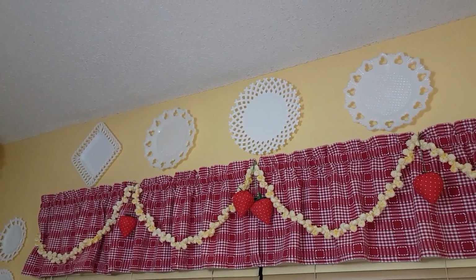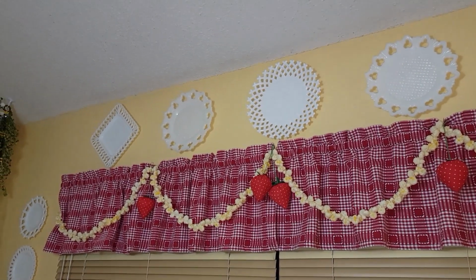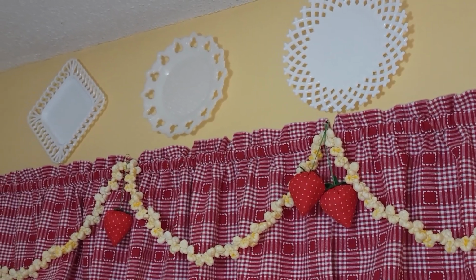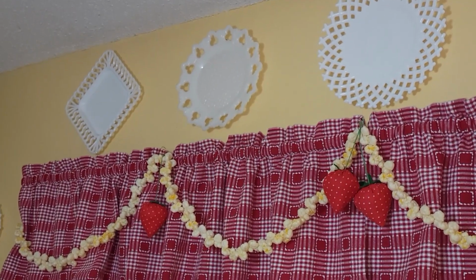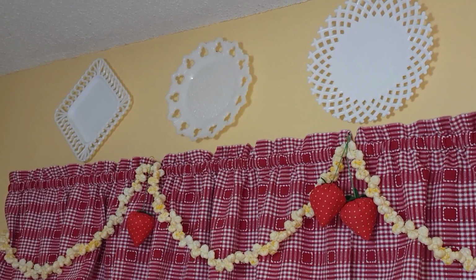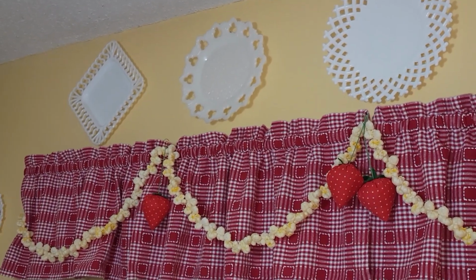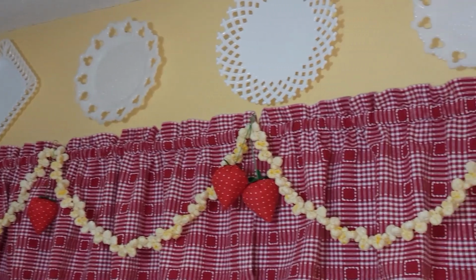I have quite a few of those blow mold popcorn strings. And these strawberries, I decided to hang them up. I had just gotten them with a darling strawberry colander from the 80s, little white one with beautiful strawberries painted on it, from Cold Spring, Minnesota, the Maurin, M-A-U-R-I-N mansion. And we had done the video there, and I'd showed you that one of my purchases was that adorable colander.